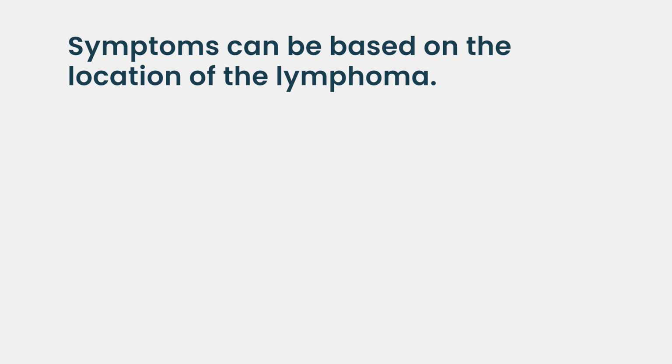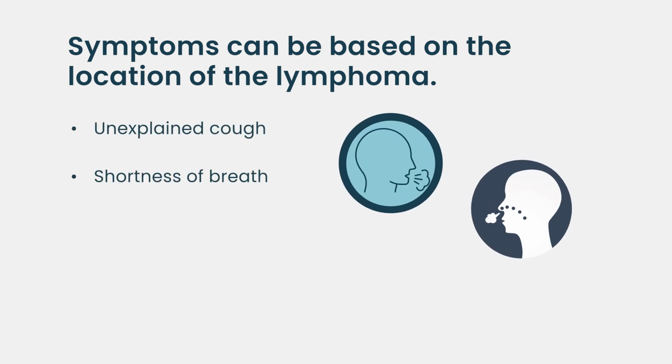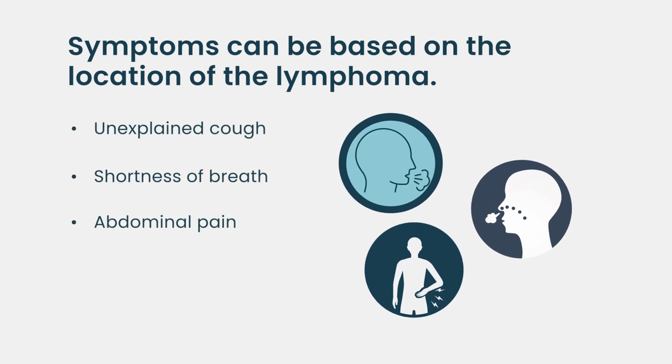Also, based on the location of the lymphoma and the organ that they may be pushing on, there may be completely different symptoms. So some patients may present with unexplained cough or shortness of breath or abdominal pain. Those are, of course, more non-specific and hard to correlate to their lymphoma, but could really be any symptom. But again, what I want to emphasize is that most patients get to the point where they have symptoms really late in the course of their disease.